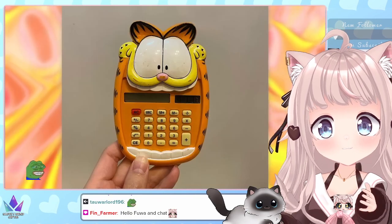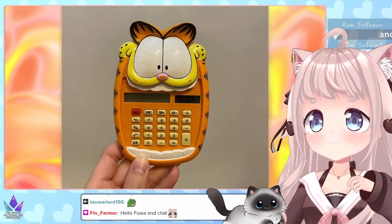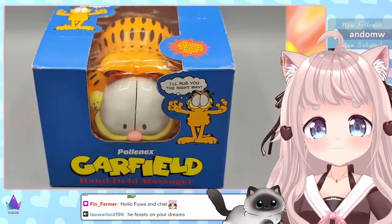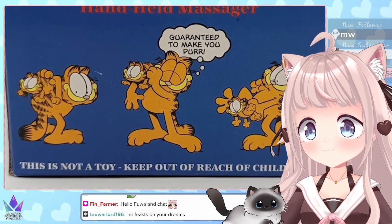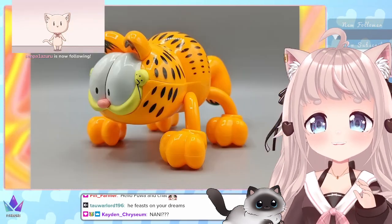Please stop. We also have the Garfield calculator, where instead of just putting the numbers in his mouth, they put all the goddamn gizmos and gadgets in there. But the most disturbing Garfield mechanism is the vibrating massager. Why does he want to rub me so badly? Please no. On the box, they have an artwork of Garfield using the Garfield massager, which is just so weird to see. The item itself is really funny looking, so I love it so much.